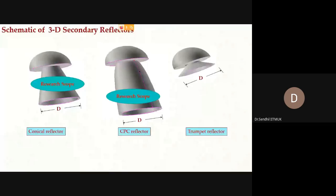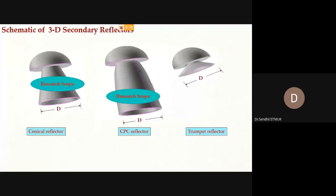Now, the second one is that we have introduced the secondary reflector. What is the purpose of the secondary reflector? Whatever direct rays come from the solar parabola will again converge to one particular point. After being incident on the secondary reflector, they will undergo multiple reflections and then enter the receiver. So we have considered three shapes: conical, compound parabolic collector, and trumpet reflectors. These are the different shapes we have taken. These are the solutions for the receiver problem actually.